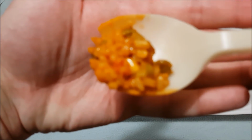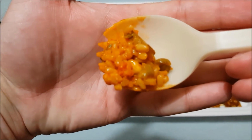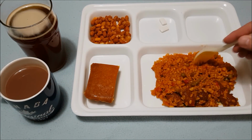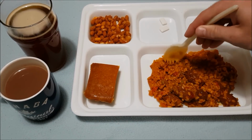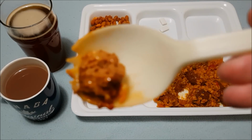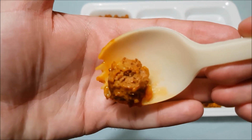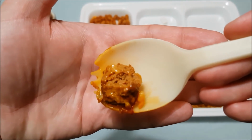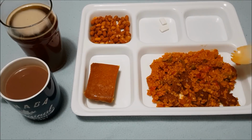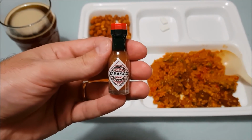Looking at this main, there's actually a fair few veggies in here as well. So you've got your rice, but there's also corn, red peppers, green beans, and carrot as well. That is very, very bland and boring. Might have a look at one of these bits of sausage first. So here's a bit of sausage on its own. This looks a bit like minced meat rolled together, or a bit of a kofta. Yep, once again, just a very, very plain, boring flavour. So this main is in desperate need of the Tabasco sauce.